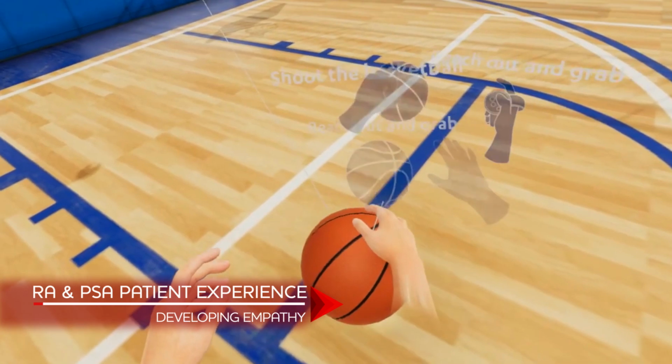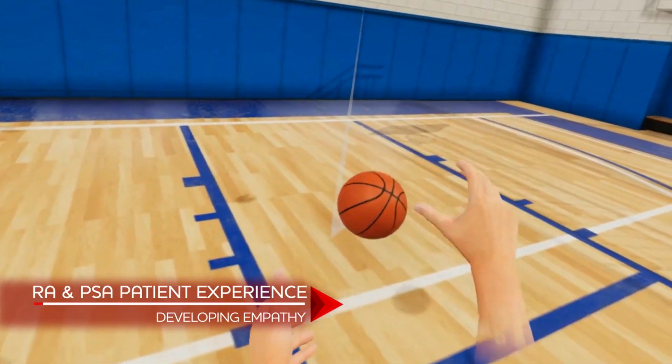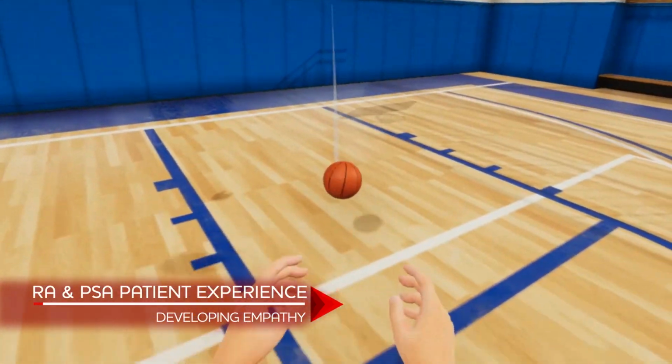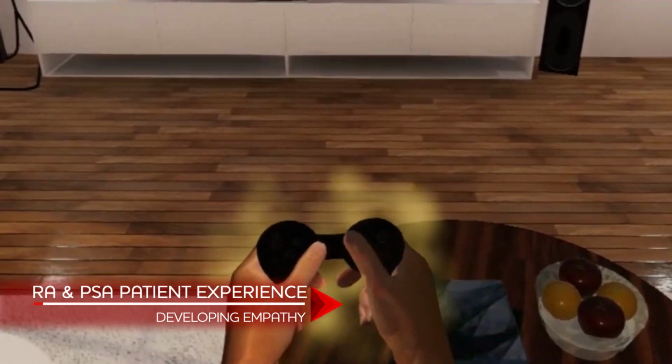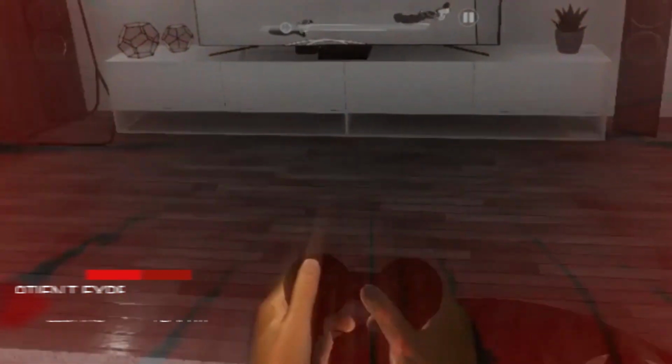So in terms of creating a lasting memory for users, the use of sight, sound, and touch leads to a very visceral experience that will create a lasting memory that will last with users for a long time. So how do we develop empathy with storytelling? Well, I'm going to pass it on to my colleague, Elena, and she's going to talk to you about that.